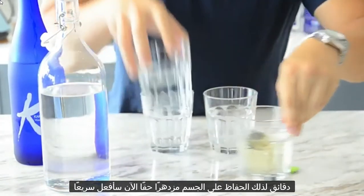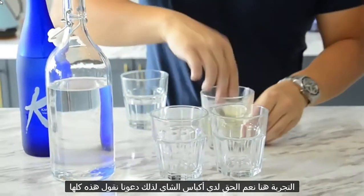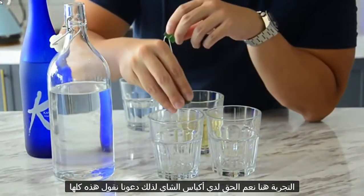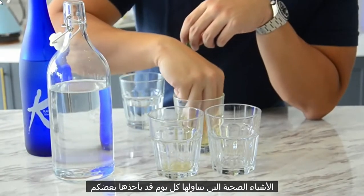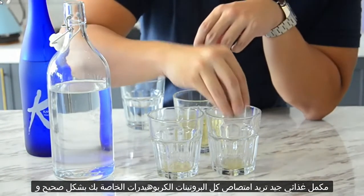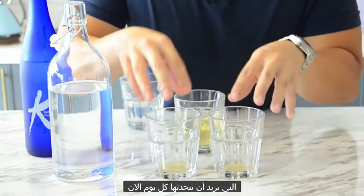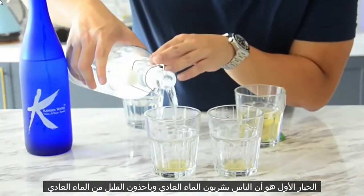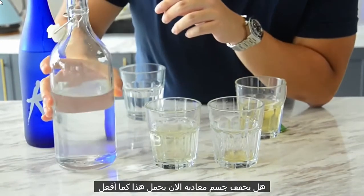Now, I'm going to do a quick experiment right here. So here, right, I have tea bags. So let's say these are all the healthy things that you're taking every day. Some of you may be taking supplements, good food. You want to absorb all your protein, your carbs, right, and all your essential minerals, right? Let's say these are all the essential minerals that you want to absorb every day. Now, the first option is people drink regular water, and take a look at what regular water does. It dilutes the body of its minerals.